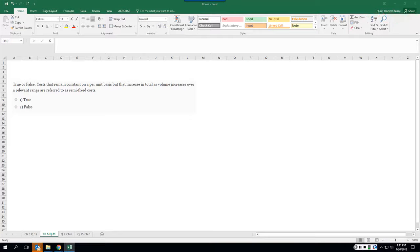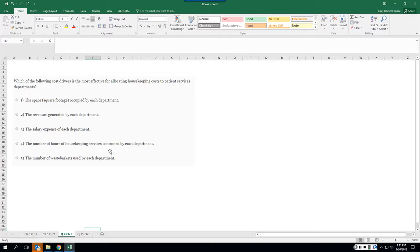Now, as we move into Chapter 6, there were 2 questions that I got rid of from Chapter 6. So if these questions look familiar, you should have got points back for these. If you didn't, please let me know. The first one is looking at which of the following cost drivers is the most effective for allocating housekeeping costs to patient service departments.